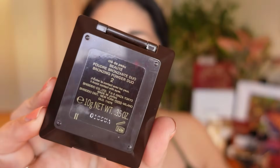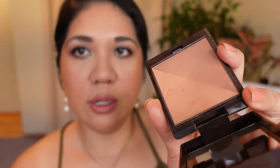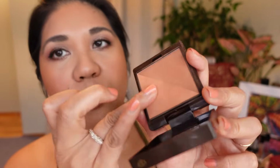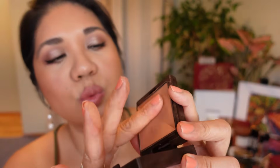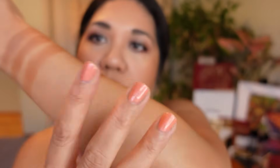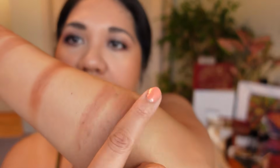Okay, and then I'm gonna grab my Cle De Peau. It's the 02 bronzer by Cle De Peau. And this is a very orange bronzer. This is the kind of bronzer where, the way the design is, you can do two separate ones and then I'll swirl it, okay? So up here, and then swirled. So I'll do back here, down here, very orange. And this is swirled. And this is definitely more of a flat matte.